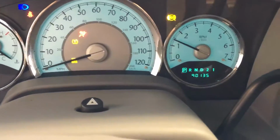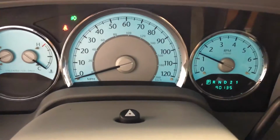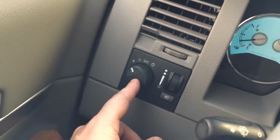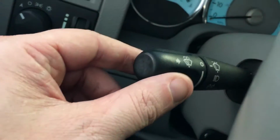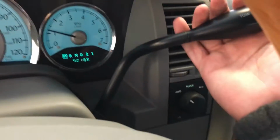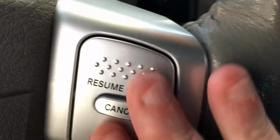As you can see there, 90,135 miles, which is very low mileage for a 2007 model. You see the luminescent green gauges there, which is nice. You do have automatic headlamp control. This is your headlamp switch to the left. Dimmer switch to the right of that with your fog light button underneath. Your stem switch on this side is going to be your turn signal, intermittent wiper washer, and high beam. You got a column shift right here with the overdrive tow haul lockout on the end. Cruise control is here with your other settings on this side.